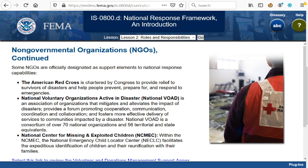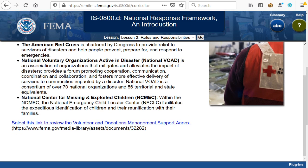This is something new. The National Voluntary Organizations Active in Disaster, the National VOAD, is an associated organization that mitigates the impact of disasters. It provides a forum promoting cooperation, communication, coordination, and collaboration, and fosters more effective delivery of services to communities affected by disaster. That is a consortium of over 70 national organizations and 56 territorial and state equivalents. So one thing I have to do is get into National VOAD. That is something completely new. We haven't fully committed to it yet, but we are a national 501c3.